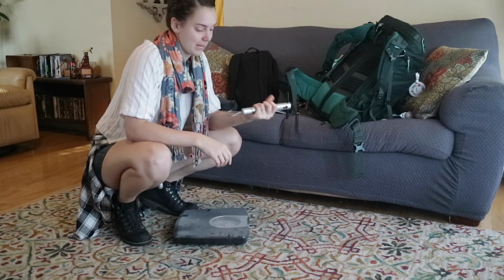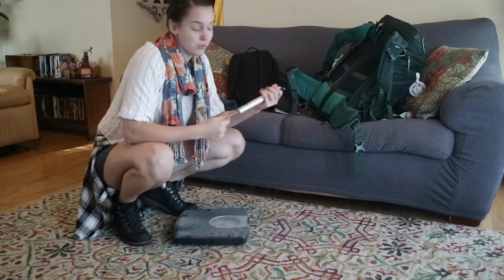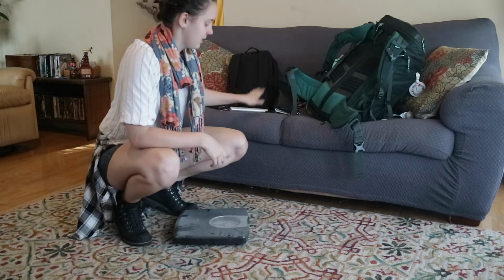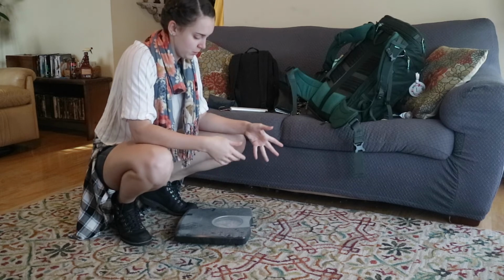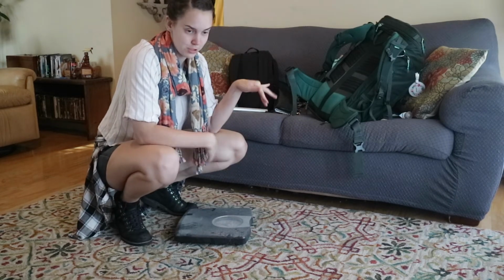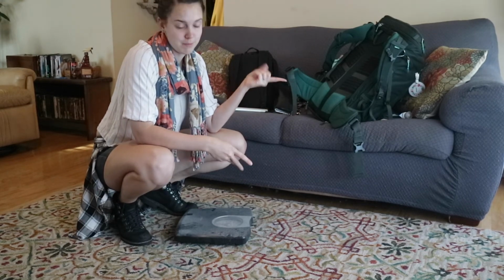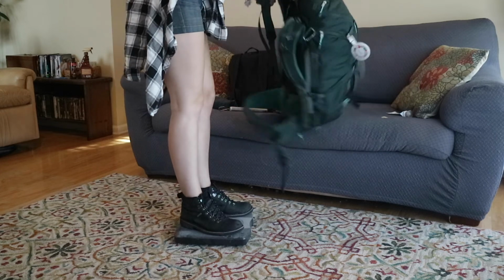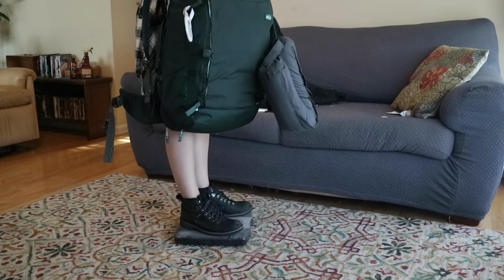If you don't have a backpack scale like this, and this one only goes up to 25 pounds, so it's not really that helpful for what I need, you can use just a regular house scale. You stand on it, you get your weight, and then you grab the item you're trying to weigh and you just subtract your weight from the total, and the remaining is the weight of the backpack. I'm gonna pick up my bag and see how much the weight goes up. It's about 32 to 35 pounds.